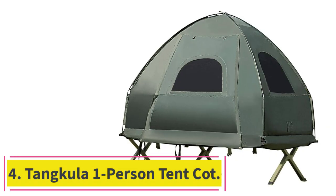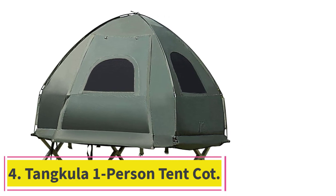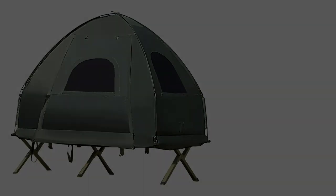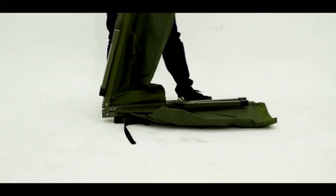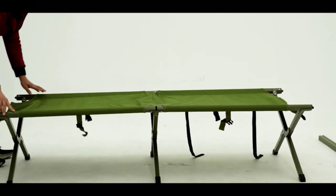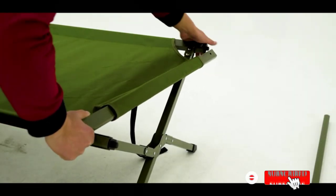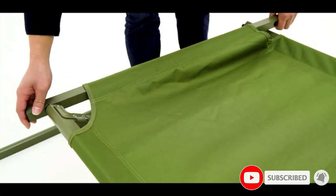At number 4, Tankula One-Person Tent Cot. Looking for a versatile, all-in-one camping combo that won't break the bank? Look no further than the Tankula One-Person Tent Cot. This cost-effective camping cot comes with a full set of bedding, including a sleeping bag, air mattress, and inflatable pillow.